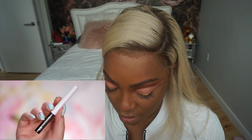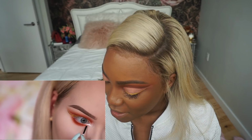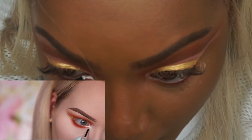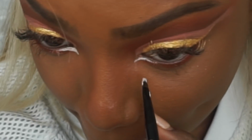So now she's using another liner in white. Doesn't crack, so thank you. And putting this on that little gap in the corner. If I mess this up, I'm in trouble. I think that's the only thing that worked. But it looked crazy.